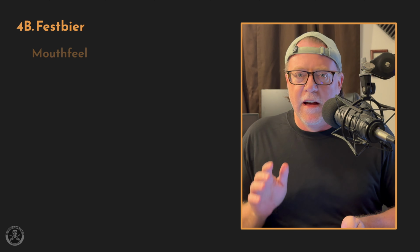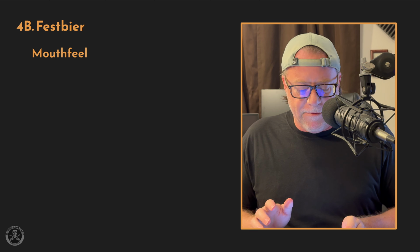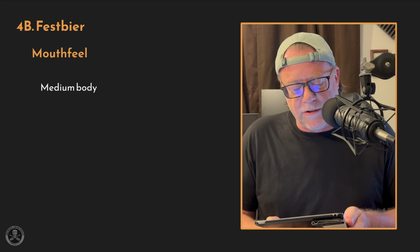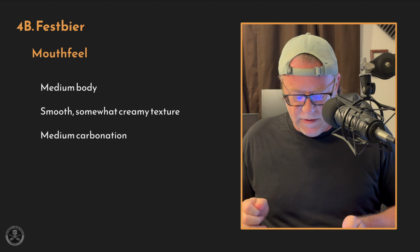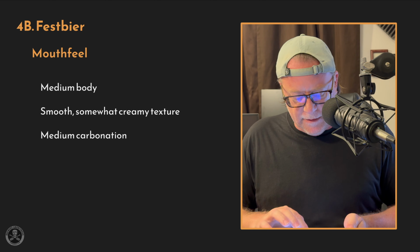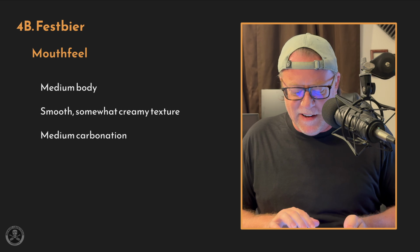And finally, for the characteristics that we will be evaluating the beer on, we have mouthfeel. Mouthfeel reads: medium body with a smooth, somewhat creamy texture, medium carbonation, alcohol strength barely noticeable as warming, if at all. Okay, and of course, with every entry in the guidelines, we are given a set of commercial examples, most of them German in nature.